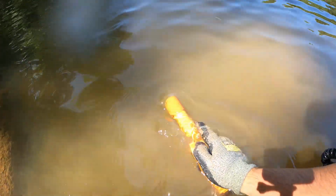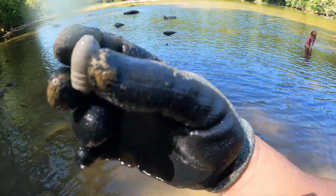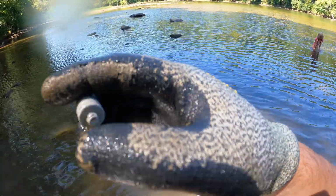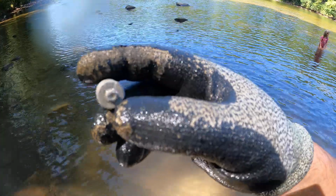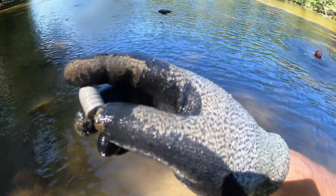All right, guys, so we're roughly in the spot where we found the first bullet, and I got another bullet-like signal. Very muddy. I don't think it's going to clear. So let's just scoop it up, but you'll see me scoop it up with my hands and the pinpointer at the same time. Aha! Another bullet. What is that? That's a dropped Williams cleaner, missing the base plug. That's cool. That's very cool.